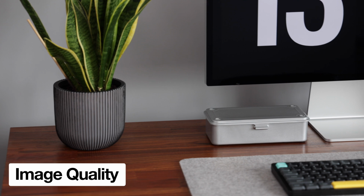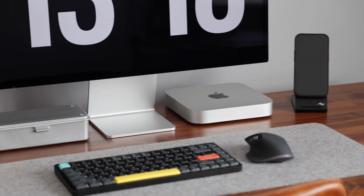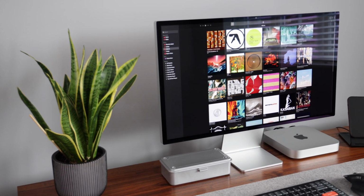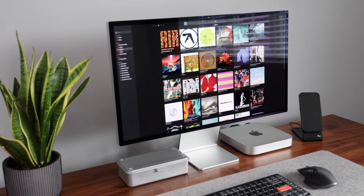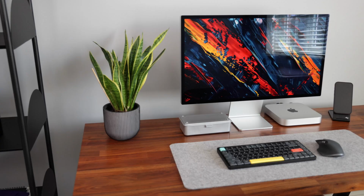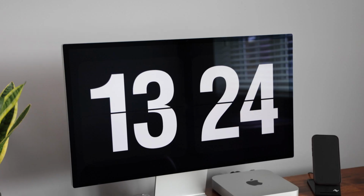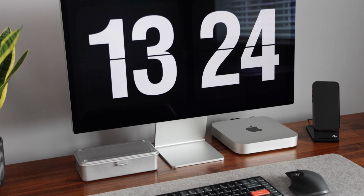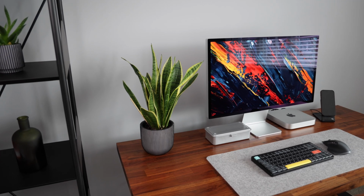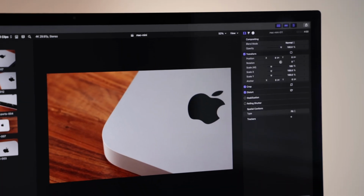So first up, the image quality is about as good as it gets for an LCD panel with no local dimming. The 5K resolution makes everything look super sharp and offers pixel perfect scaling for macOS. Whilst this isn't a HDR display, it does have 600 nits of SDR brightness and has excellent colour accuracy right out of the box. You'll also get colour consistency with your other Apple displays and devices.